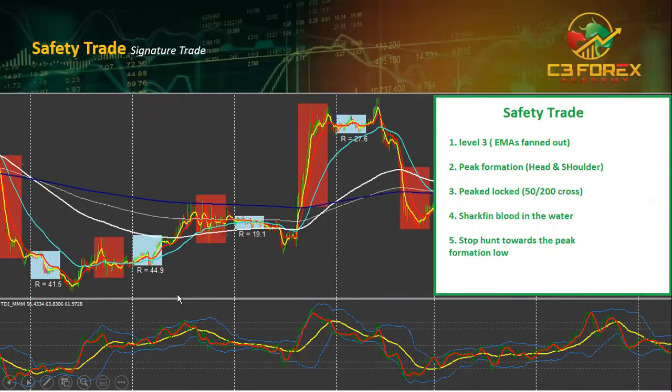You have your peak formation down here. Head and shoulders. Left shoulder, head, right shoulder. You have your peak lock, level 1 confirmation, 50 and 200 EMA cross right here. Level 1 consolidation. So you have your peak lock right here. Stop punt towards the peak formation out of level 1 consolidation. Safety trade. Gave you a W, got out of there.